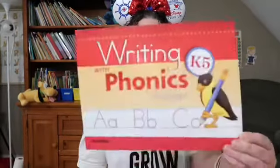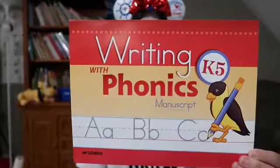I do buy the handwriting one. I start manuscript. A Beka encourages cursive early on, but I do manuscript for the first couple of years, and then in 2nd grade I start introducing cursive.